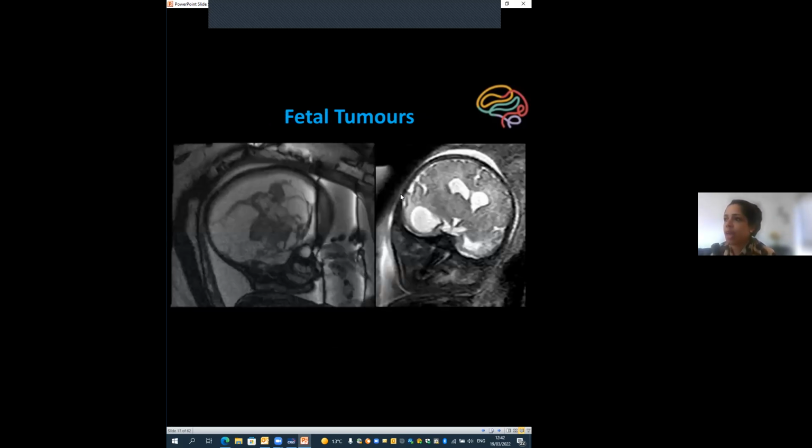We also see tumours in the congenital period. So the first picture here is quite a gross tumour, solid cystic tumour, which has replaced much of the brain parenchyma. That too was a teratoma, like the previous case. Here's a second case, more subtle this time, and what we're looking at is this mass lesion in the region of the right thalamus, which you can see is causing slight asymmetrical ventriculomegaly. And in the postnatal period, we found that this was also a teratoma.